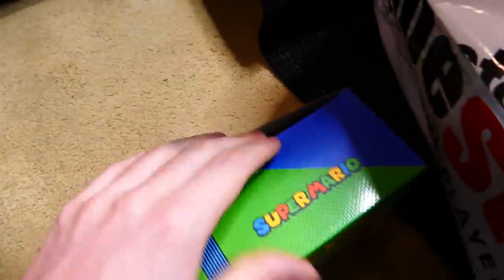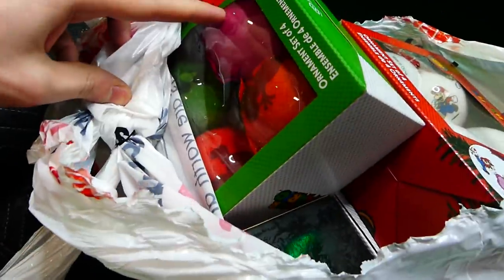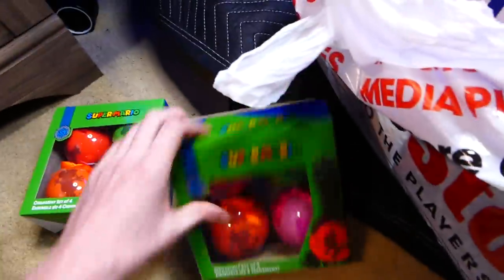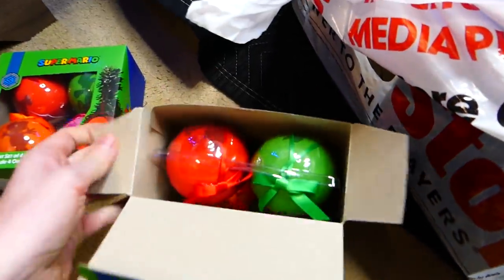Let's open this up. And it looks like there's a lot of boxes. Is there actually anything in these though? There's more. No way. Yeah, another, it's the same one. They're both the same. Oh, this one's damaged on the front, but who cares if these are actually Christmas ornaments? I'm just opening it up because I've never seen these before.